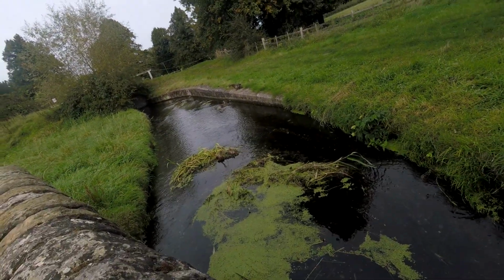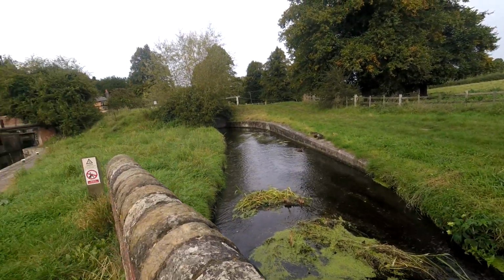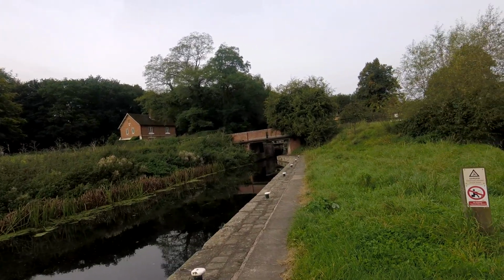Stream, ducks. And there's a lock here. Lots of fish in there. Very nice.